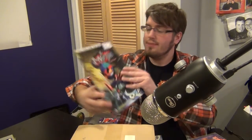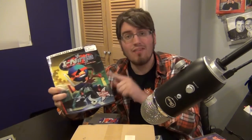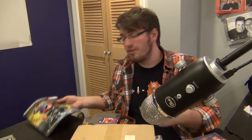Alright, next items on the list are strategy guides. Now this I actually picked up from the store with some store credit, and this is the iNinja strategy guide. This is one of the most underrated platformers of the GameCube, PS2, and Xbox generation. If you have not played iNinja, do yourself a favor and do it. It is a fantastic game. Really excellent, comes highly recommended from me. I love this game. So with iNinja, I was like, you know what, maybe I'll get the guide for it. I've beaten the game, it's a lot of fun. $2, I couldn't turn it down, so definitely a great value.